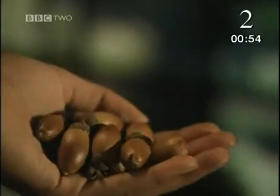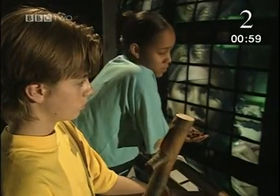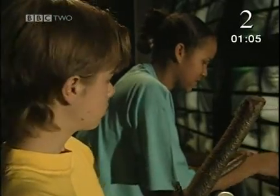Well, you see these acorns? Well, they grow into trees, don't they? Trees made out of wood, like this. But where does all the stuff that wood is made out of come from? Well, it comes from inside the acorn. Acorns contain all the goodness to make a tree. It can't. I mean, it's too small.